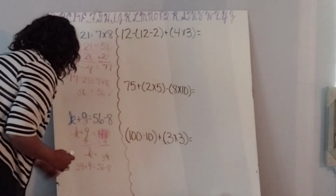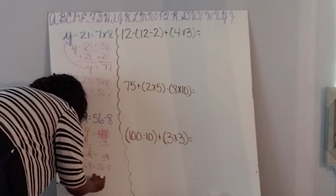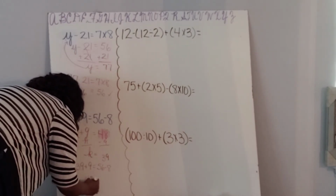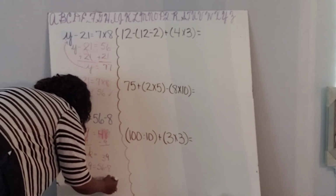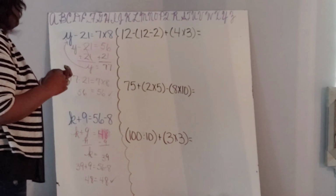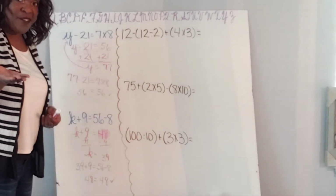What is 39 plus 9? Well, we can do our addition going across. 9 plus 9 is 18. Carry over the 1. 1 plus 3 is 4. It equals 48. 56 minus 8 equals, we said already, 48. If 48 equals 48, then we put a check, because we're done. We did it correctly, okay?